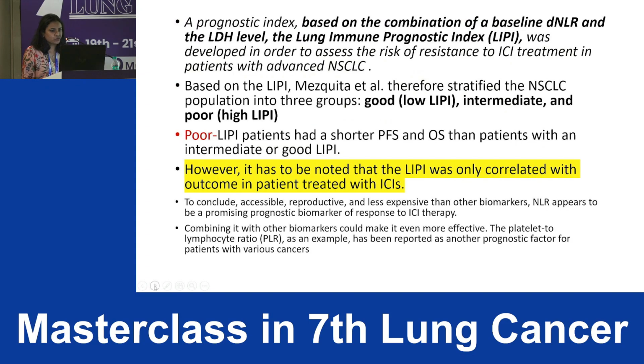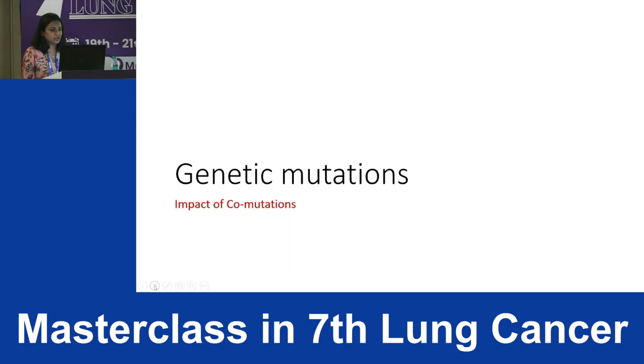Again, it's something which we don't routinely use, but there's an index which has been developed on this ratio, which is the LIPI, or the Lung Immune Prognostic Index, which uses two markers, that is the LDH and this neutrophil lymphocyte ratio, to classify patients into good, intermediate, and poor. The cutoff was 3, so they looked at a neutrophil lymphocyte ratio of more than 3 and an LDH above the upper limit of normal. If both adverse prognostic markers were present, that is NLR of more than 3 and LDH above the upper limit of normal, it was poor, and these patients had a poor survival of around 5 months, whereas the good group was the ones who had a ratio of less than 3 and normal LDH, and these went up to around 16 to 17 months.